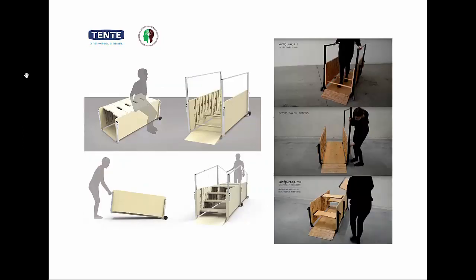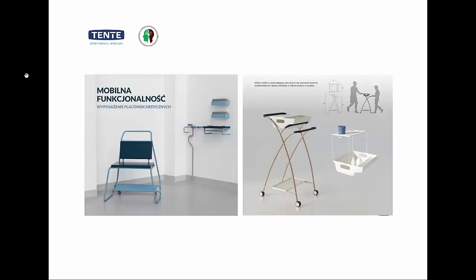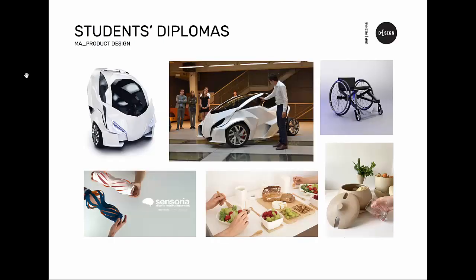About therapy for young people also. Kind of health path with changing elements. Some diplomas of master degree also. We had a car also, as you can see here, and it worked.